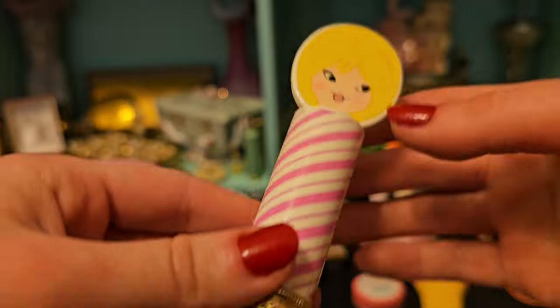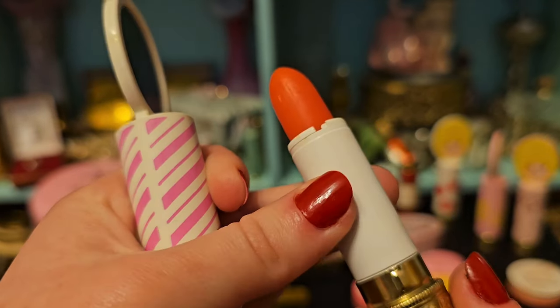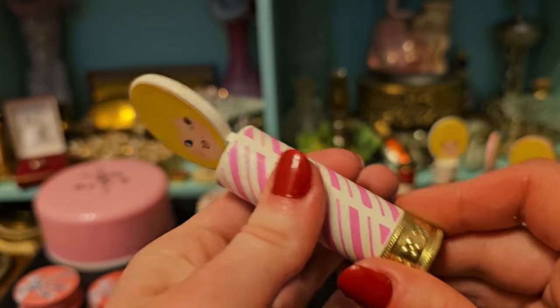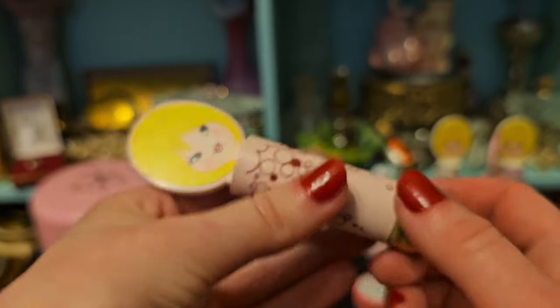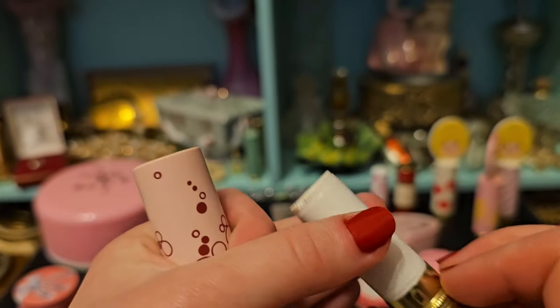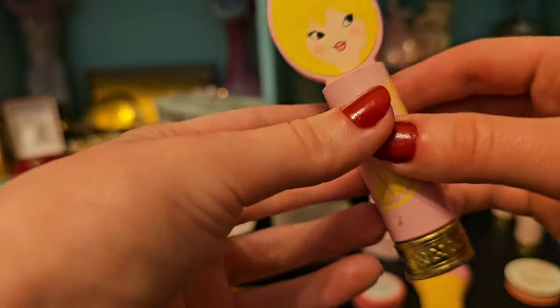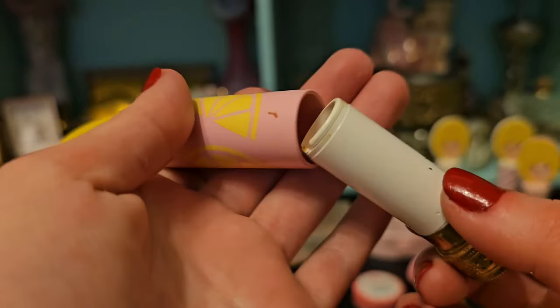Then we have another one, the shaped peppermint. So beautimous. This one, I think it's called Coca-Cola or something. Just cola. But look at her with the bubbles. Princess. Ah, there we go. It's a brown. And then I think this one's called lemonade, pink lemonade. Yeah, pink lemonade. And it is just yellow, so I don't know what the point of calling it pink lemonade is.